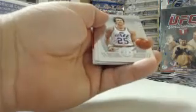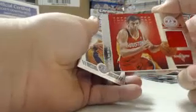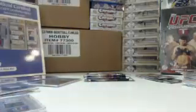Four packs to go. Gail Goodrich, Jazz. Jason Richardson, 76ers. Deron Williams, Timberwolves. 49 out of 149. Totally red jersey for the Rockets, Chandler Parsons. Out of 149. Jordan Farmar, Lakers.